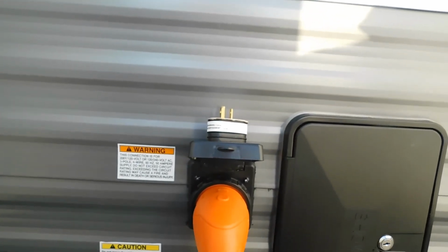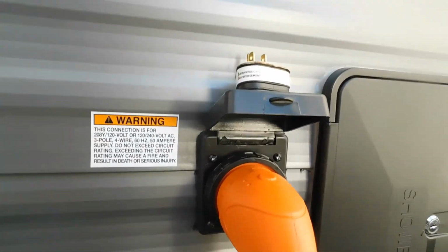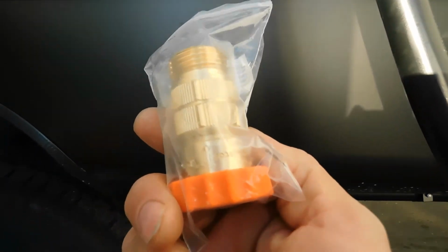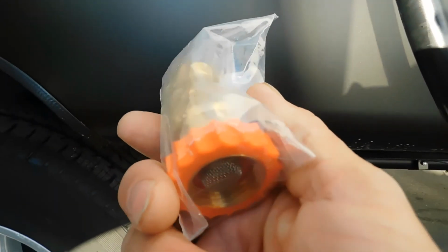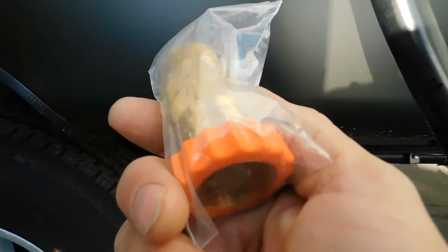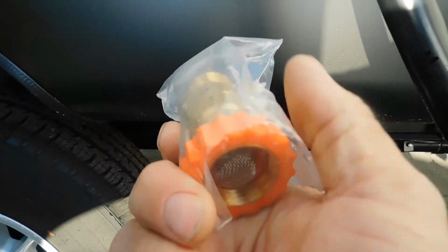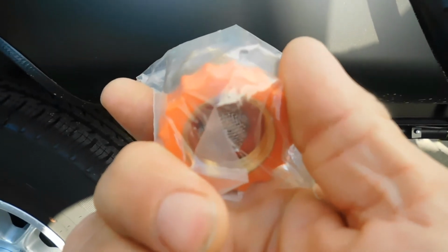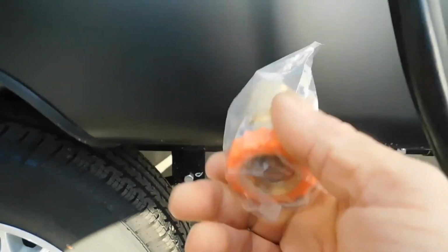Got our power hooked up, now we're going to hook our water up. Just below your power is your city water connection. First and foremost, you're going to hook up a water pressure regulator. This water pressure regulator is going to reduce the water pressure to 40 to 50 psi, protecting the lines in your unit. You always want to use this whenever putting fluid into your unit because you don't know what the park's water pressure is set at.